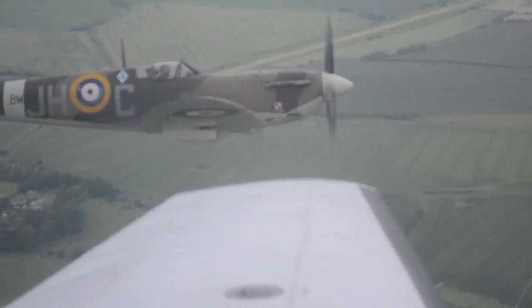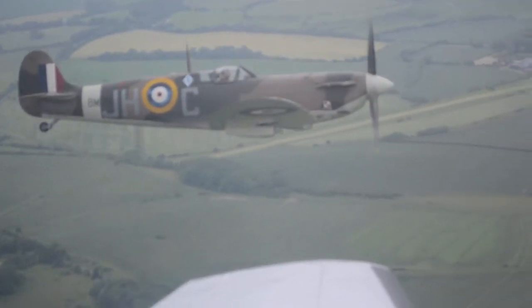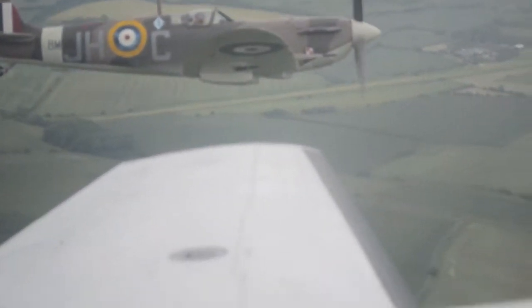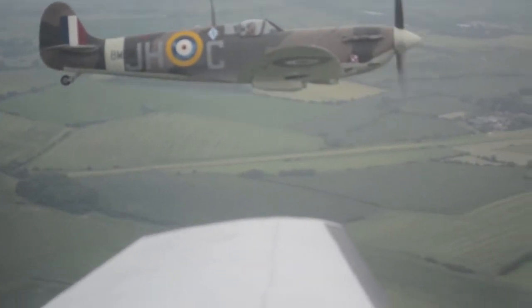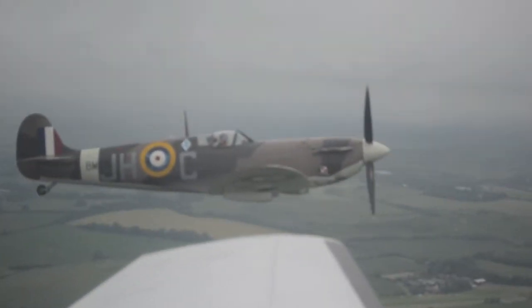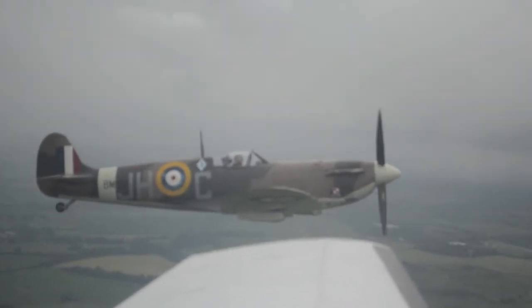So anyway, as this is a Spitfire, when they flew, they did the area around the Battle of Britain. So they flew over the Battle of Britain memorial, and they also flew over the White Cliffs of Dover. And later, after he'd finished the experience, we actually drove to those places, which I'll show you in a bit.